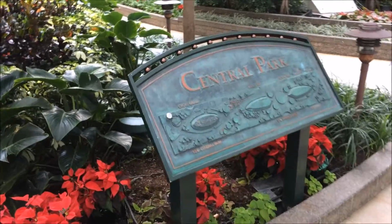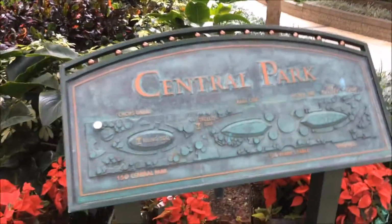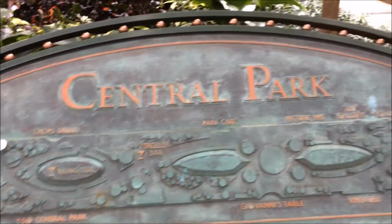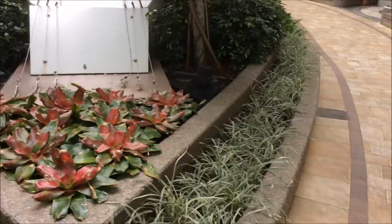I'm on deck number 8. I'm about to enter Central Park. As you walk into Central Park, immediately the scenery is really quite beautiful. You've got a number of plaques which basically tell you what there is around Central Park.